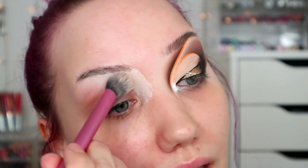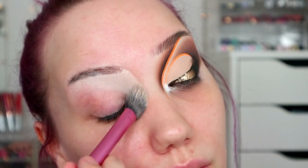Anyway, I'm priming with my ABH primer. I'm just gonna whack it up here, like on the side of my nose.